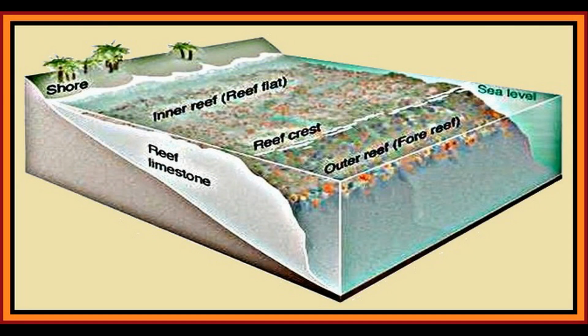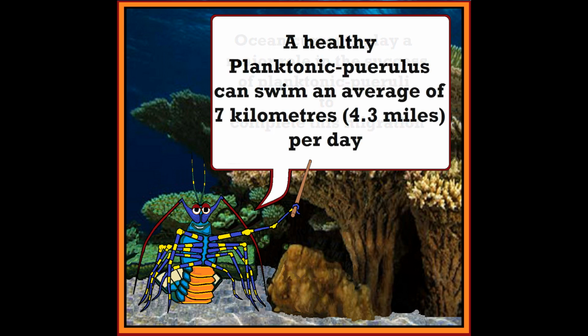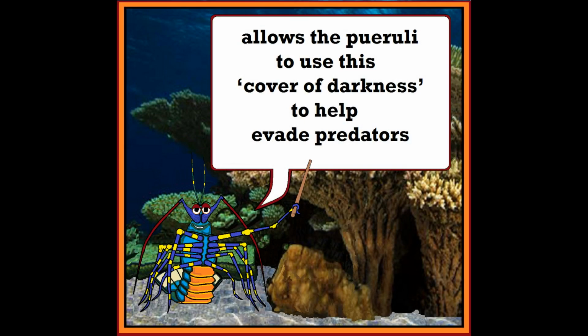They must complete a life-and-death migratory swim across the continental shelf towards the shallow grasslands and coral zones near the shorelines. Ocean currents play a major role in the success of planktonic puerulus to complete this migration. A healthy planktonic puerulus can swim an average of 7 kilometers, 4.3 miles per day. Migrating planktonic puerulus primarily swim with the ocean currents during the new moon, no moon, lunar cycles, when the currents are at their strongest. Swimming during the new moon lunar cycles also allows the puerulus to use the cover of darkness to help evade predators.